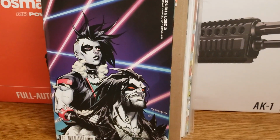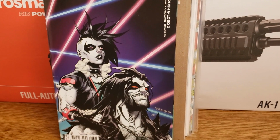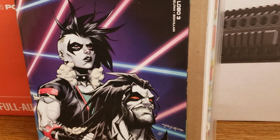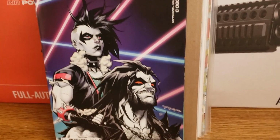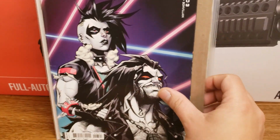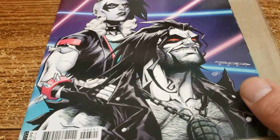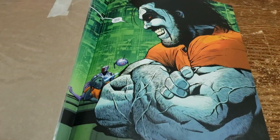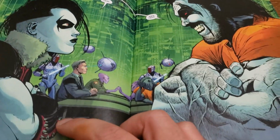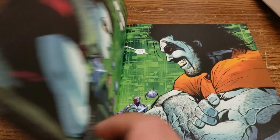What is this called? Crush and Lobo number three. Yeah, this art looks pretty cool. Again, as I have said in the past, I'm not very familiar with superhero stuff, especially more modern, but at this price is about when I'll take the chance rather than when it's like $4 or $5, right? So I think the art also looks pretty good on the interior too. So we'll give it a shot.